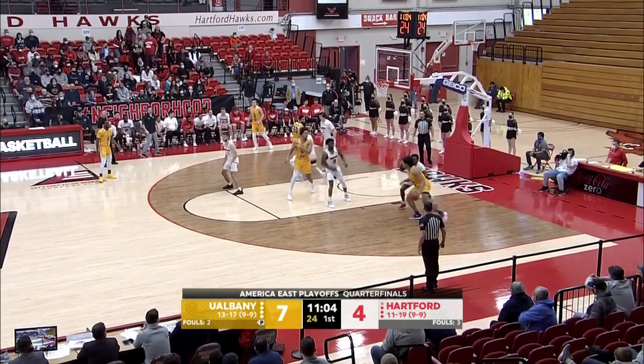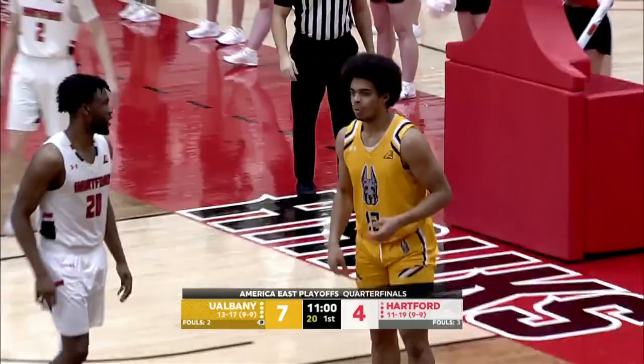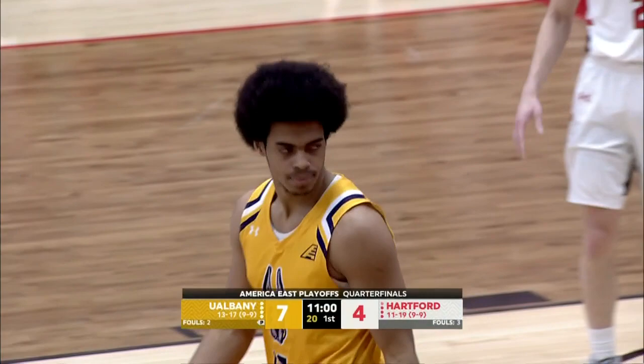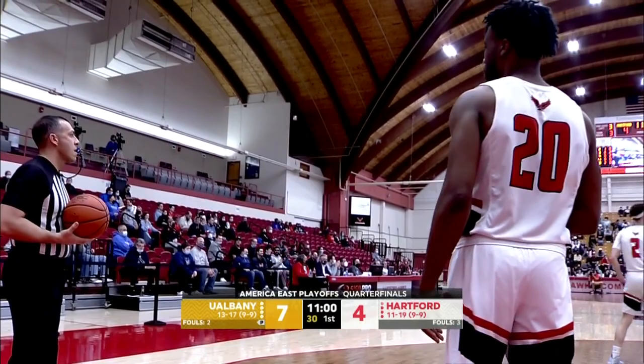Now, this is the flip side of that matchup. Albany's got so much size, they're going to look to exploit it in the post. What a play by Moses Flowers to get the rookie of the year, Justin Neely, to take away. And Neely is a power player. He can operate in the post. He's really good in short drive situations, so uses that upper body to his advantage.